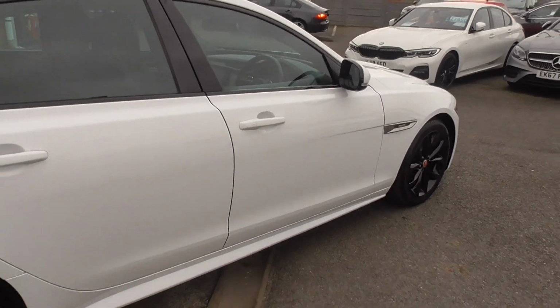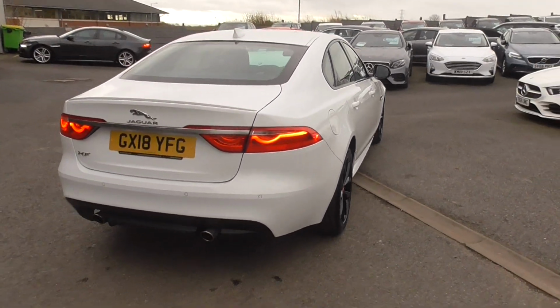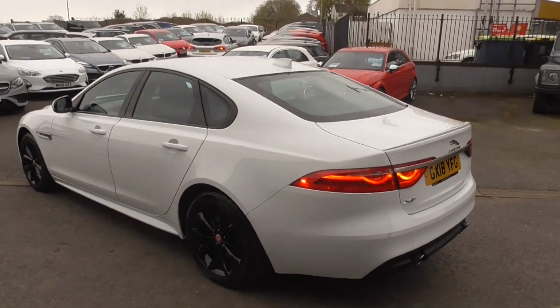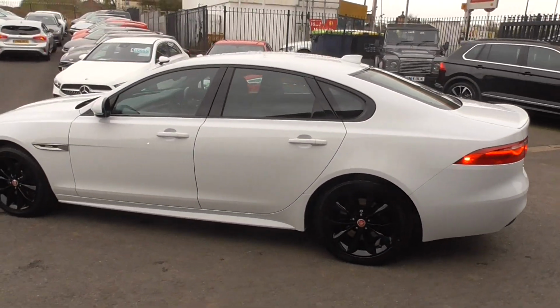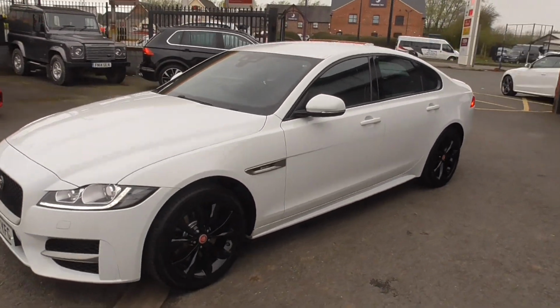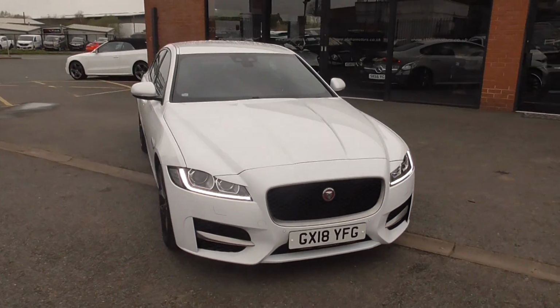But what a wonderful car. 18 plate, service documentation, 2 keys, full book pack, 12 months MOT, 6 months guarantee. What a wonderful piece of kit that is. Put a private reg on it, somebody will think you've bought a brand new car in your street. Get the neighbours talking with this one.